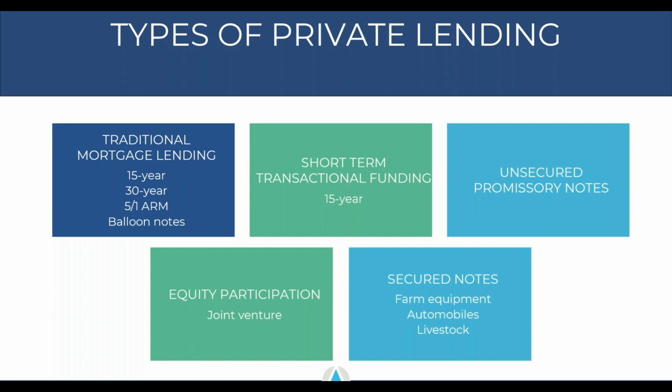And those loans take a variety of different terms. It could be just a traditional mortgage loan, 5, 15, 30 years. Could be some short-term transactional funding. We've seen deals in just a few months, an IRA providing just a very simple short-term loan. You could structure your loan with equity participation terms.